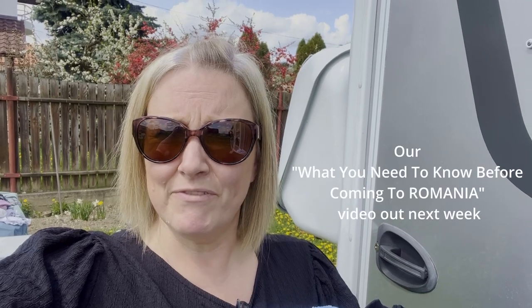Upsides and downsides to Romania. Downsides are massively outweighed by the upsides. It's beautiful, the people are very, very friendly, prices are really good, and it's relatively unspoiled, although you can see there is money creeping in. It is very, very poor, but there are little pockets of, I would say, up and coming.